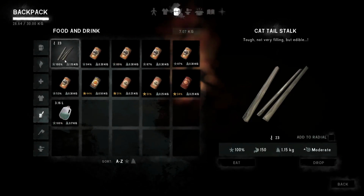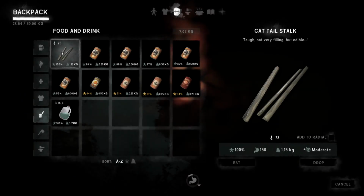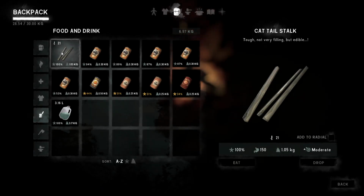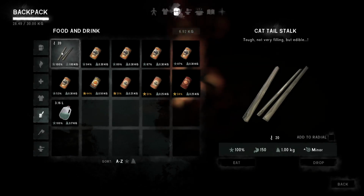We're going to eat a little bit of cattail, both to reduce the carrying capacity and to have some calories so that we basically want to get well-fed. Well-fed will get us a 5 kilogram carrying capacity bonus.